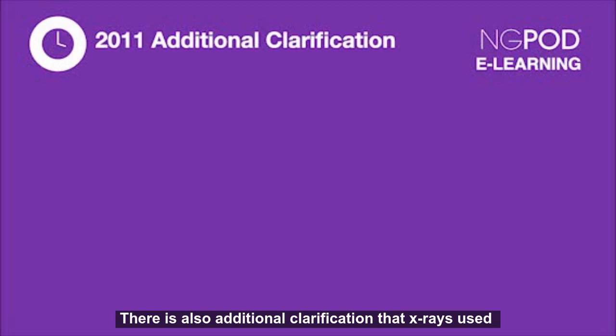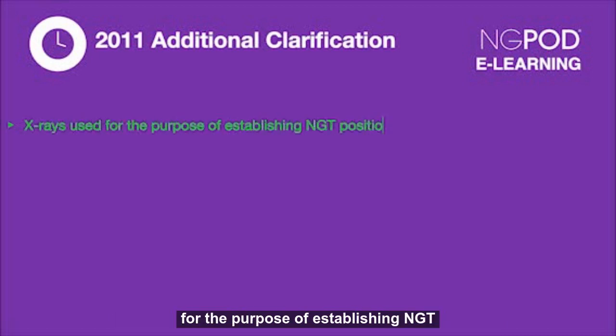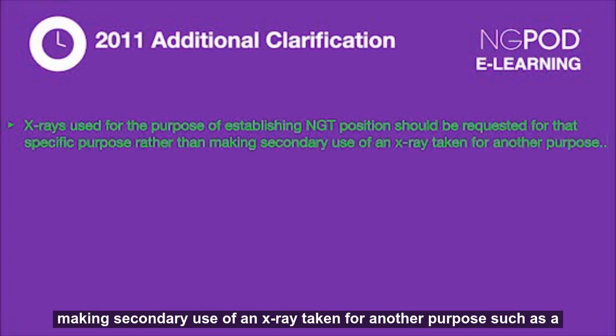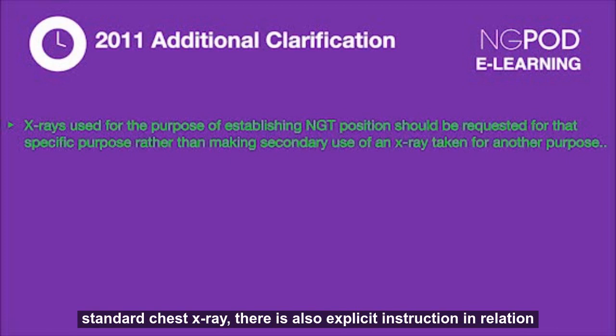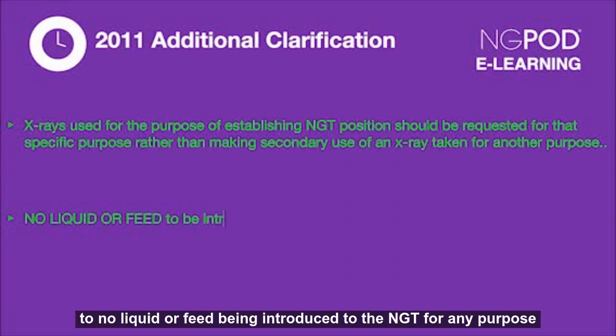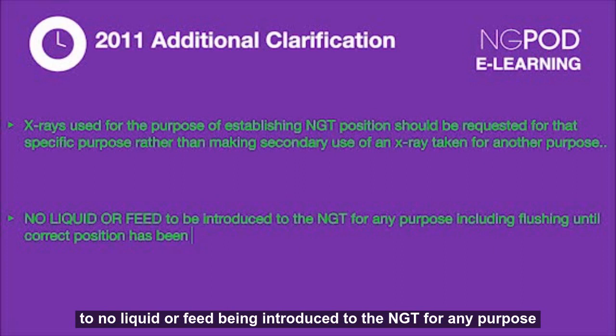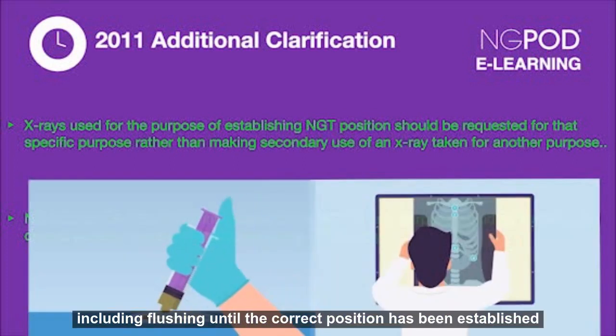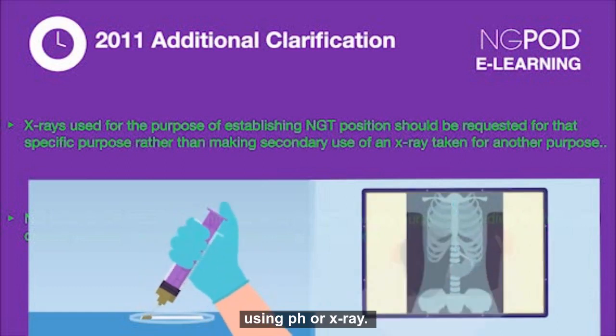There is also additional clarification that X-rays used for the purpose of establishing NGT position should be requested for that specific purpose rather than making secondary use of an X-ray taken for another purpose, such as a standard chest X-ray. There is also explicit instruction in relation to no liquid or feed being introduced to the NGT for any purpose, including flushing, until the correct position has been established using pH or X-ray.